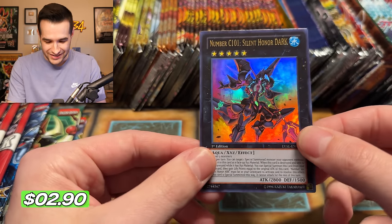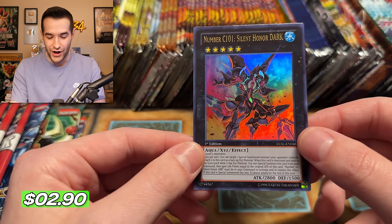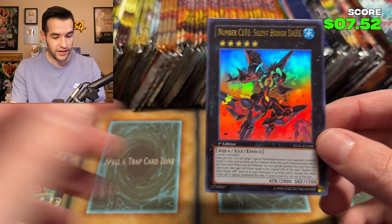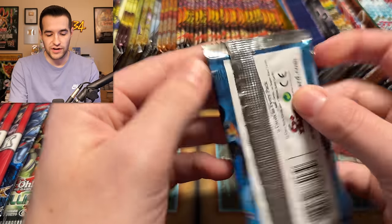Oh, and a number Z101, Silent Honor Dark. This has an ultimate rare print, which is a super sick card, but is this the cover card? Okay, we're starting it off hot, guys. Cover card already pulled. That's a great start. I'm loving that. All right, time to do the Dark Crisis 25th anniversary.